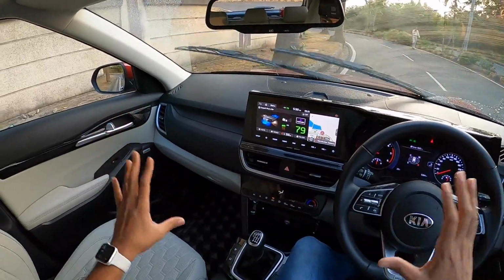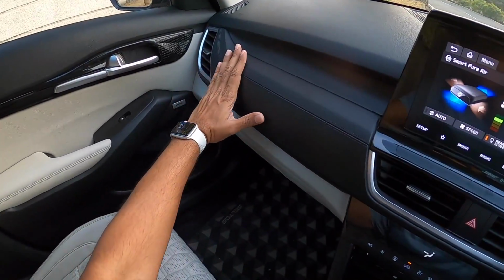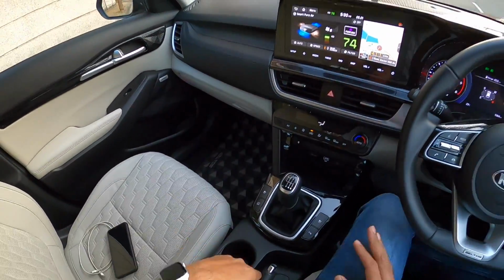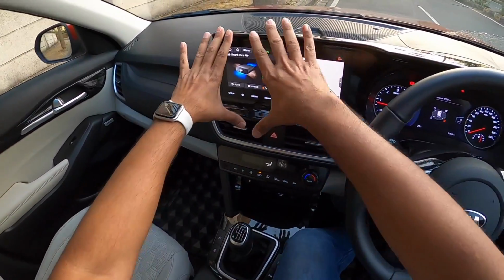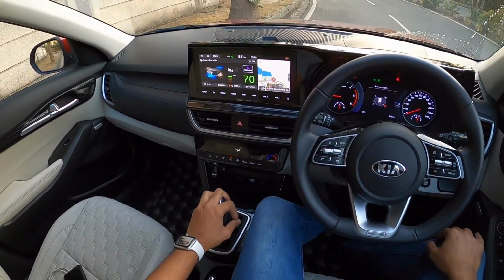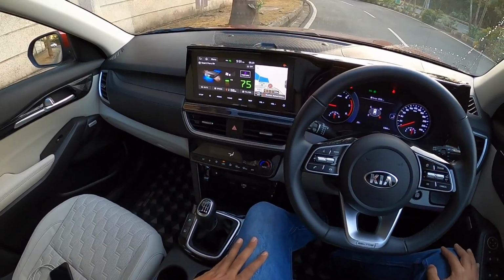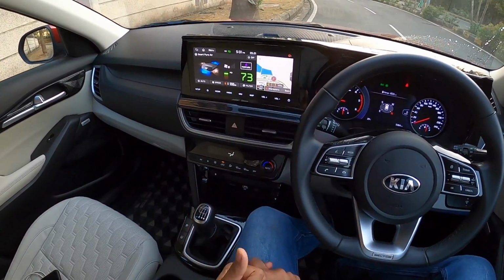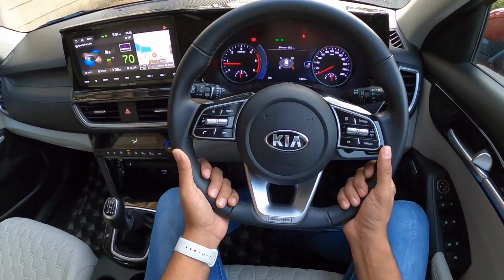The dashboard looks really nice, other than the fact that there are a lot of hard plastics, but they have put this soft touch in the center, which looks really nice. And the center console gets this piano black, or rather gloss black finishing as well. Now this thing is joined with the instrument cluster, so sort of a one-piece look, which actually looks nice. It's there on Mercedes cars, but this one is not that sophisticated. But Hyundai Group has ordered a lot of these panels because the Grand i10 Neos also gets something similar. Anyways, the steering looks really nice, right?